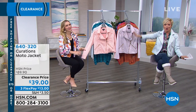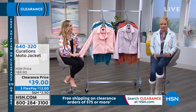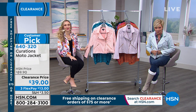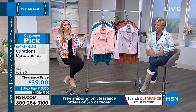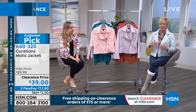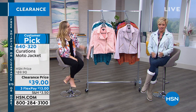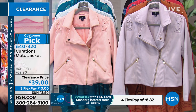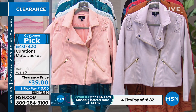All right, guys, we're gonna move into the jacket. This is what I've been waiting for all night, is why I wore this jacket. I love it. $50 off, this jacket is $39. Is that correct? I know, right? For a moto jacket. And they're such pretty, soft colors. They're just soothing. And wait till you feel this fabrication. It's beautiful. Let's go ahead and share with you.